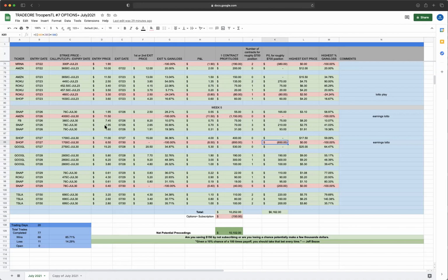We traded Snap a lot that week, and we made good money there as well, a 40% return on investment. One of the trades that failed was Amazon, 4,000 calls. That was the earnings lotto, and it failed miserably. As you all know, Amazon tanked almost 260 points after earnings. The Google lotto worked out great.